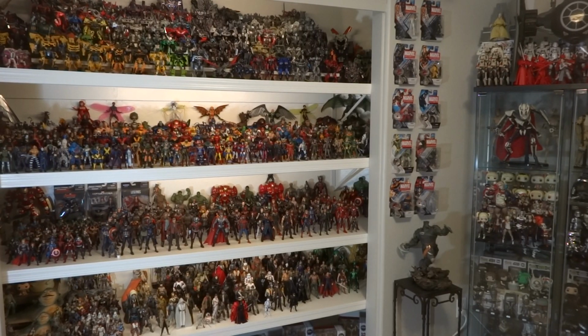Mr. Transformers 96 here with another collection update, and this is a very special collection update. If you watch my previous collection update, I did mention that that was the last time that I'd be filming a collection video in that house, and that's the case because I have moved, bought my first house, and have set up a new collection room. Priority one, of course.